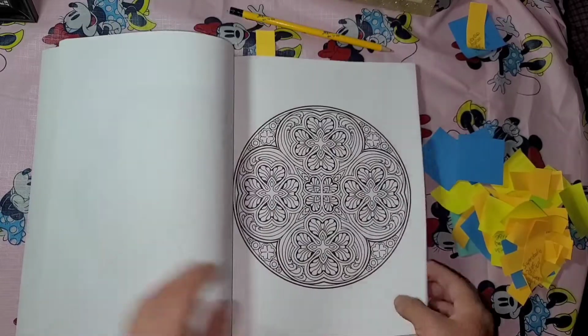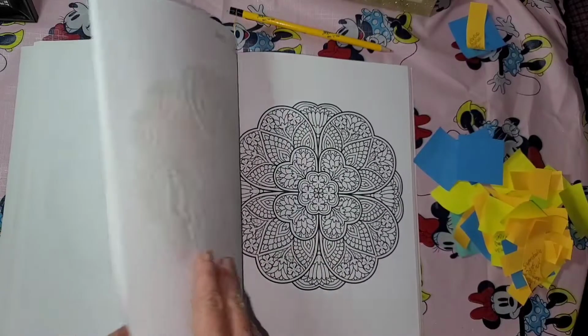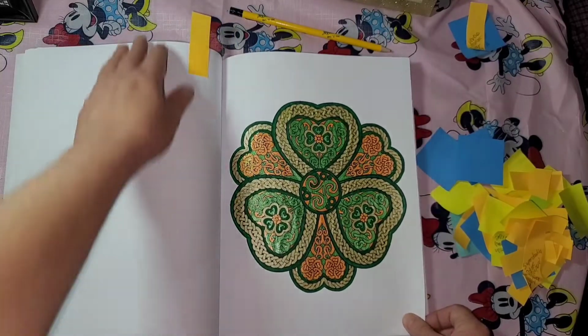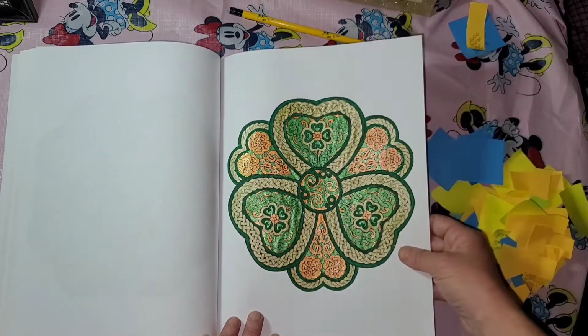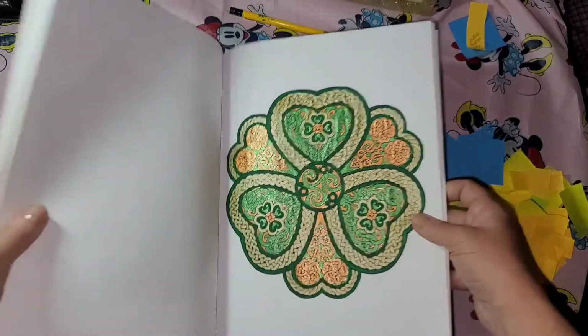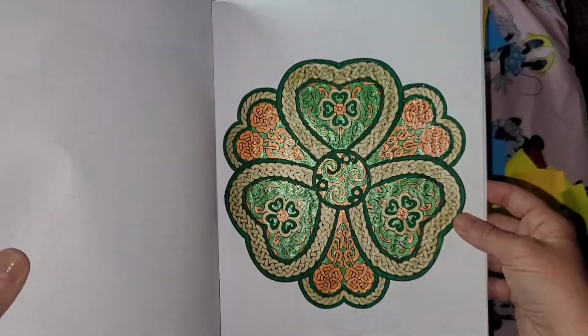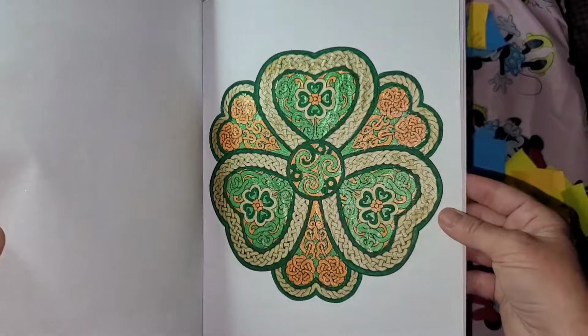March the 4th. I done that close to the beginning of the month. Okay, this one also did March the 4th. Just various markers on this one. Various gel pens, glitter gel pens. Didn't use any markers. March the 4th. Really pretty and shiny on that one, too. Really fun to do in color.